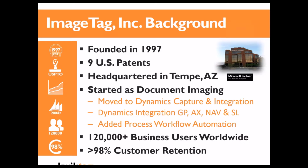But we started in document imaging, and what we mean when we say that is when we first came out in 1997, this was what we call today a capture-only solution. It stood alone in that it wasn't integrated into any accounting systems, and it was a great go paperless solution, right? Upload your documents, search, retrieve, and find them, and that's where we got our start. But very soon we became a Dynamics partner. We were asked to integrate to GP in 2004, and that began our relationship with Microsoft Dynamics. So GP is what we've been doing the longest.